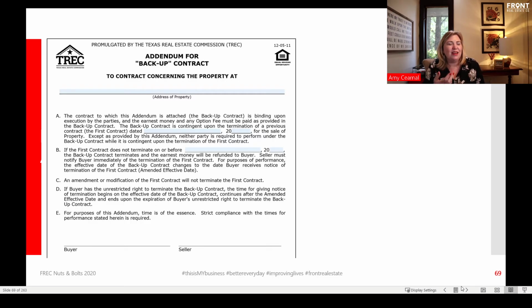blank for the address of the property. All right, then I'm going to read this letter A, B, and C. A is the contract to which this addendum is attached, the backup contract, is binding upon execution of the parties, right? So that's what I was saying. Hey, the earnest money and option fee must be paid as provided in the backup contract. So trying to make it clear there.